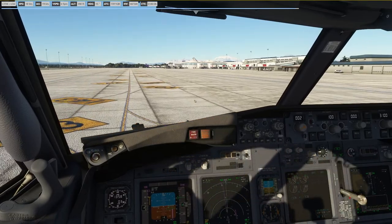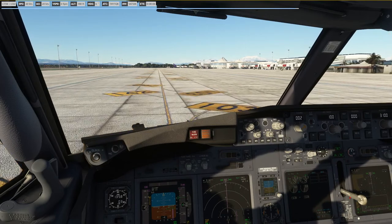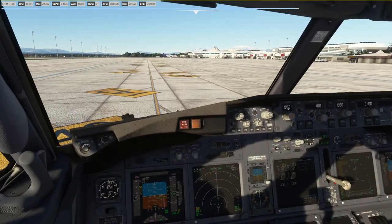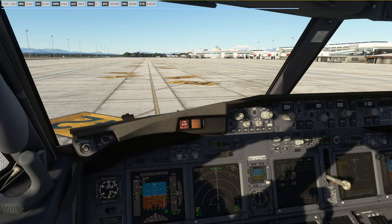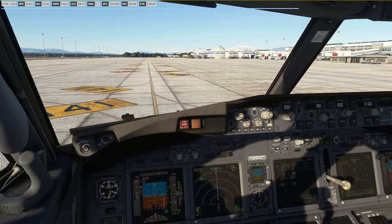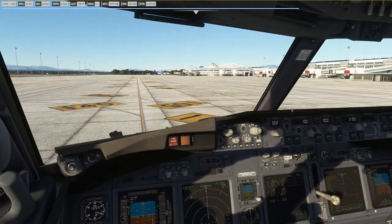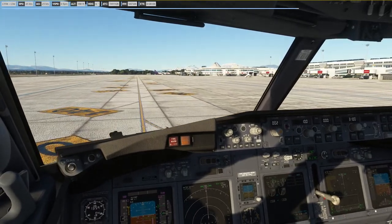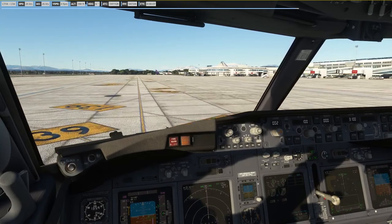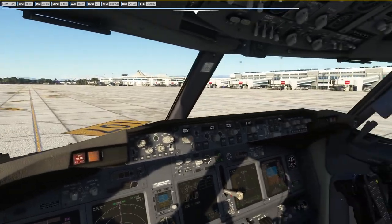Stand 102, we go straight ahead to 110, that is almost at the end of the domestic terminal over there. Not the APU. And we are over 63 tons, so we cannot do single engine taxi. We'll have to keep both engines running. That's our stand over there.